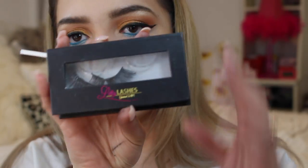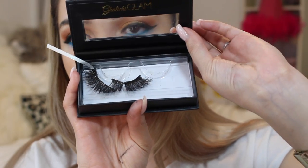I'm gonna be using these big ones, Sydney Lily Lashes. They're really, really big. Let's open them. But they look like that. I used this yesterday and I got it from BEAUTYCON.